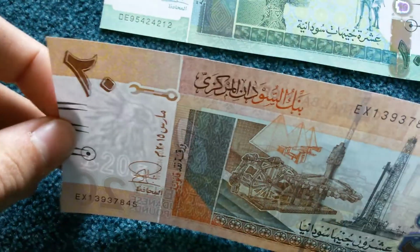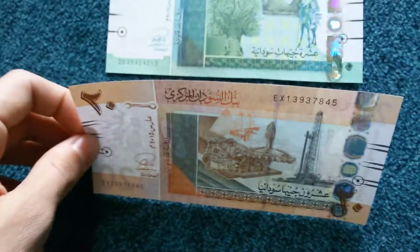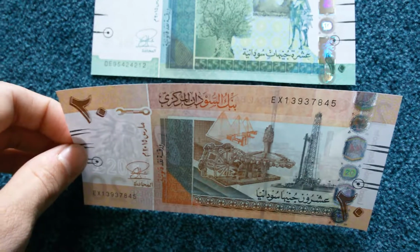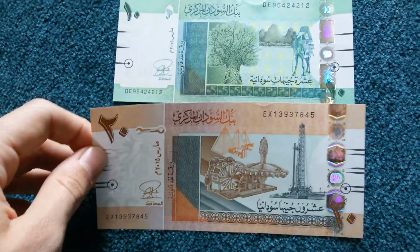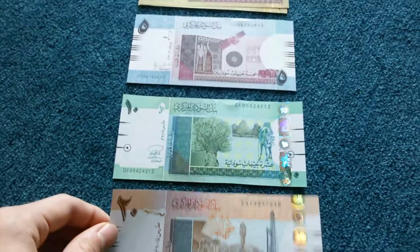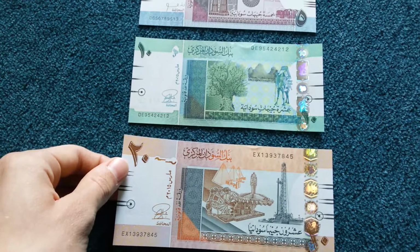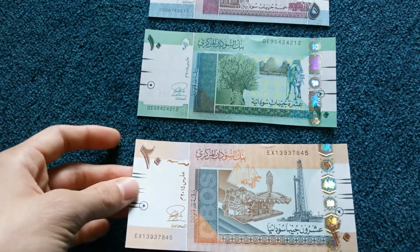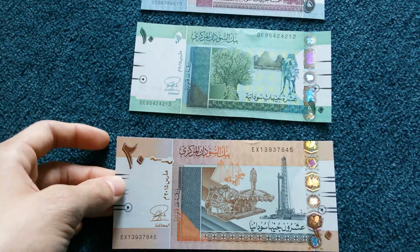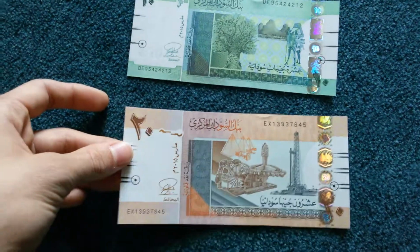So, what about the Sudanese pound today? It's quite worthless, of course. It lost a lot of value, and there's a black market. The official fixed rate is about £7 per dollar, and there's a black market exchange rate which is about more than £20, or it just hit £20.